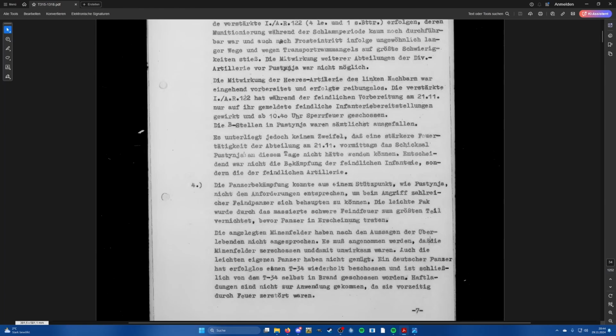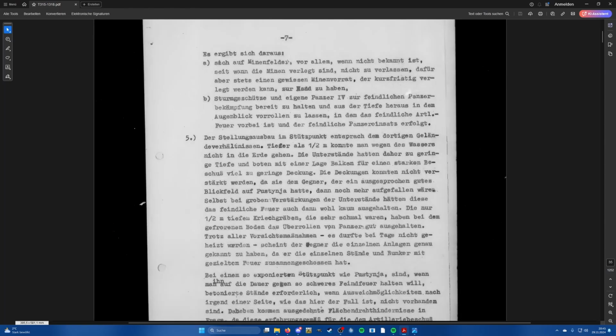It also complains about their own light tanks, that they are not up to the task. And it says here one German tank, without success, shot at a T-34 several times and then was destroyed or set on fire by the T-34. And it also says that Haftladungen, so magnetic mines, have not been used because they were also destroyed by the artillery fire. So what they learn from that is that you can't really rely on the minefields, and that you need to have mines on hand to use spontaneously.